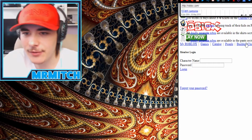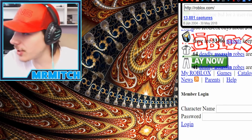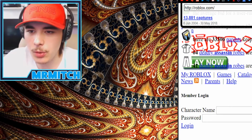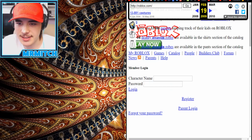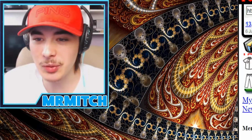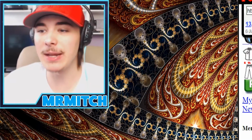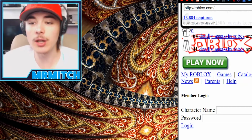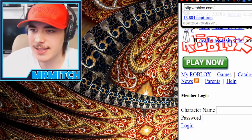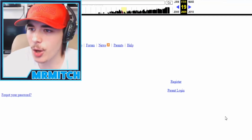Oh, you guys probably can't even see this, but look at the top. Look at this bar. This is all glitched out right now. I can't even show, but look at the Roblox logo and the stuff on the side. 64 deadly assassin robes are available in the shirt section. There are 33,000 parents keeping track of their kids on Roblox. What the heck? That's what it says? 33,300 people or parents keeping track of their kids on Roblox. 41 deadly assassin. So obviously that's the new stuff that's added, but what the heck? That's unbelievable.